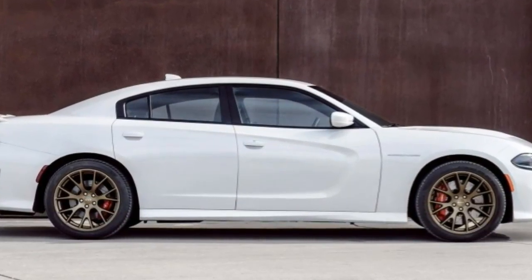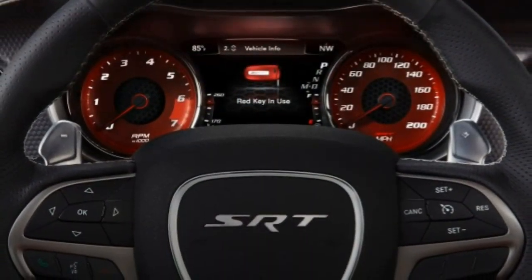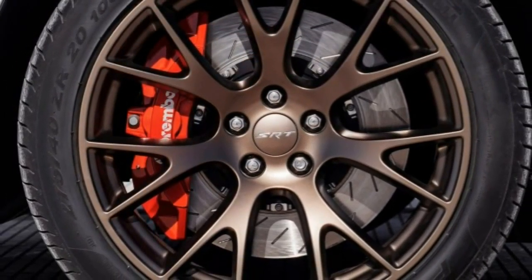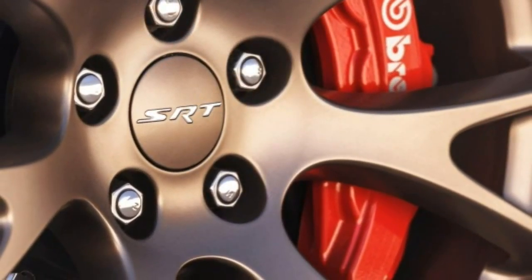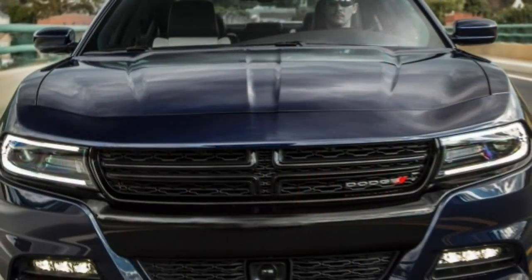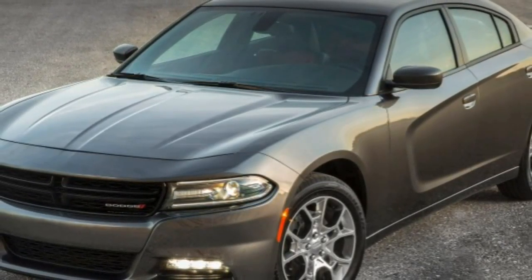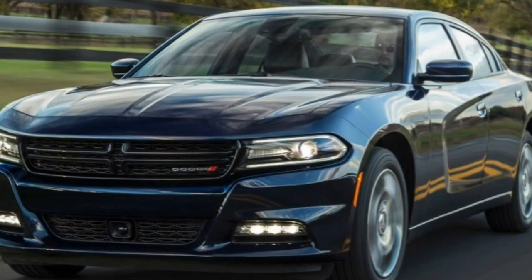a 6-way power driver seat, a 60/40 split folding rear seat, a tilt-and-telescoping and leather-wrapped steering wheel, a 6-speaker audio system with a 5-inch touchscreen interface, Bluetooth phone and audio connectivity and USB and auxiliary audio inputs, as well as dual charge and USB ports. Choose all-wheel drive for the Charger SE and you'll also get 19-inch alloy wheels and larger brakes.